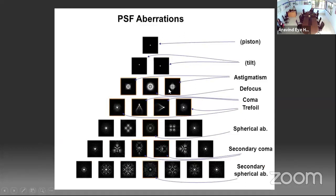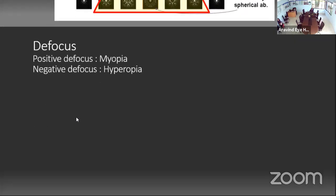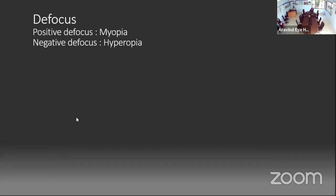If you see, it's important to note that all the aberrations near the center of the pyramid affect the retinal image quality more than those on the periphery of the pyramid. And none of the eyes is totally aberration free. So all eyes are composed of various combinations of aberrations, and each of these combinations can result in a poorer visual quality or a better visual quality. And it all depends on the individual neural processing capabilities. So I'll be dealing with defocus, spherical aberration, and coma in the subsequent slides.